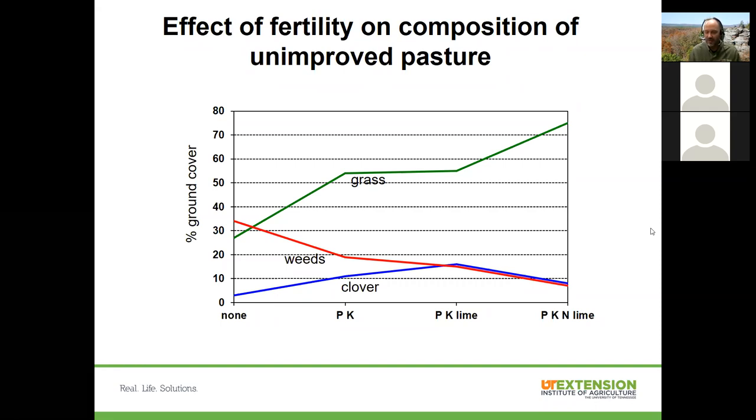If the only thing you do, the next step, is you add phosphorus and potassium to the right levels, you notice your grass shoots up. The green line shoots up and the red line goes down. Your clover also increases a little bit, which is the blue line. That's just adding the right nutrients.